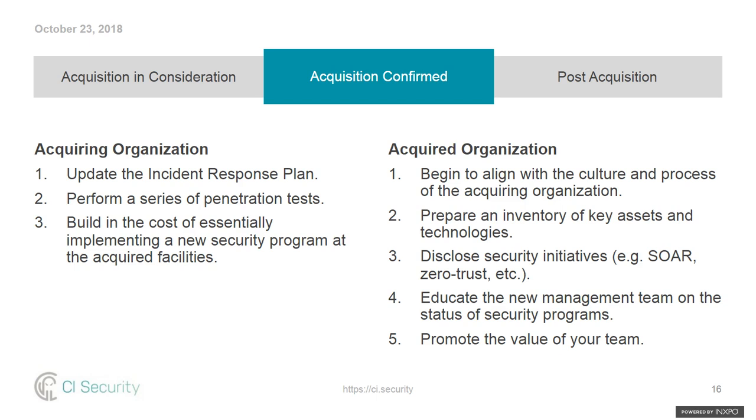So for example, I may be an all on-prem organization and I may be acquiring a set of clinics whose EMR is in the cloud. And maybe all their health record systems are software as a service model. This is something I may be totally unfamiliar with. So I need to have a whole new set of methodologies, potentially new skill sets on my team to begin testing these technologies I've never tested before.